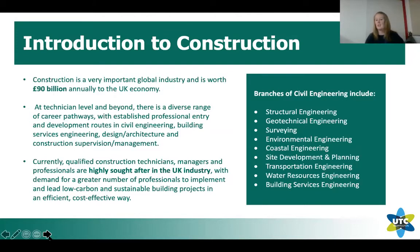One of the great things about it is that if you were to study civil engineering and in any of the disciplines within that, the options for travelling the world, seeing other places are immense. So it makes it really favourable with pupils because they get to kind of go and see the world as they work as well. Next slide, please.